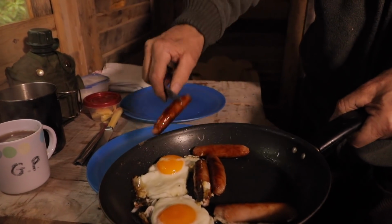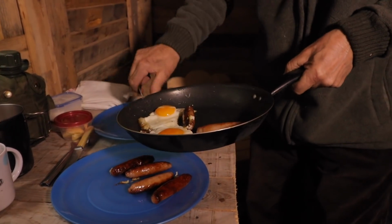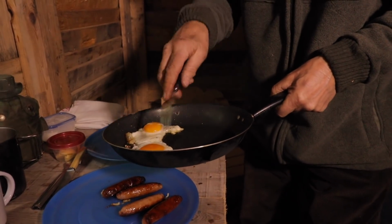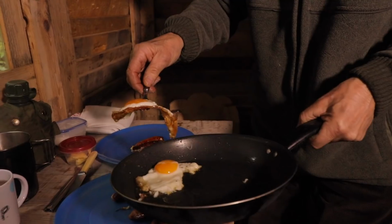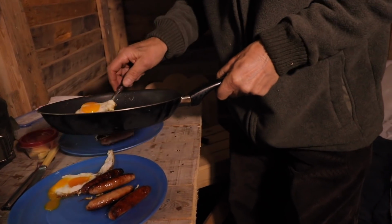Sausages look like they're well cooked. Well done. That's almost like a photo-worthy breakfast, like you see on the signs. Or the restaurant menus. Oh, that's yours. Oh, that's yours. That's yours. Just slide it off.